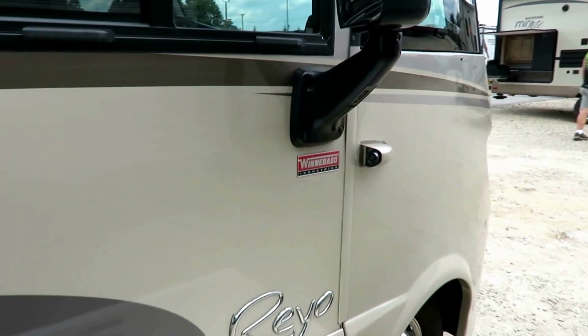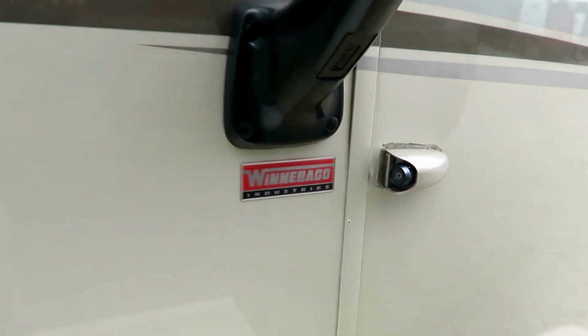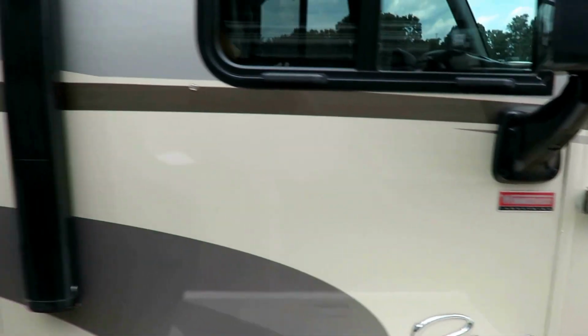So here we've got side view cameras. You clip on your turn signal and you can see in your blind spot to make sure nobody's there. Let's step inside for you.